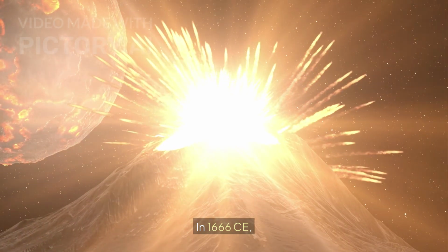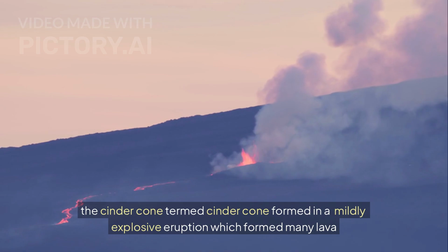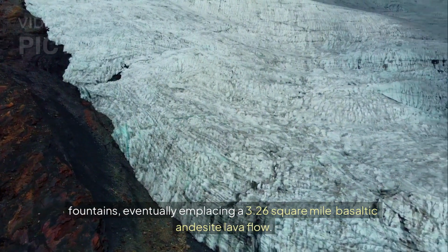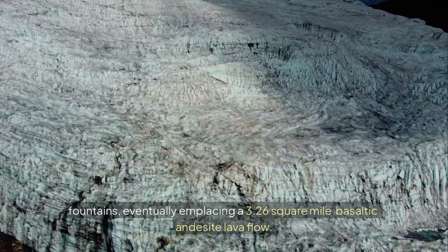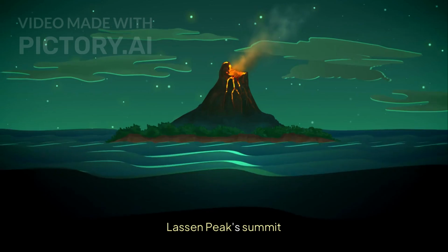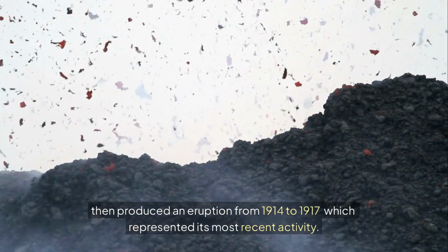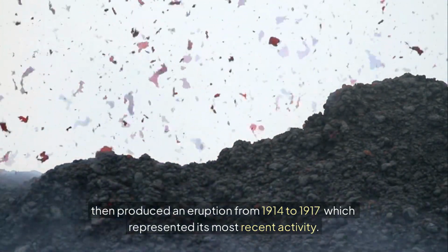In 1666 CE, the cinder cone termed Cinder Cone formed in a mildly explosive eruption which formed many lava fountains, eventually emplacing a 3.26 square mile basaltic andesite lava flow. Lassen Peak's summit then produced an eruption from 1914 to 1917 which represented its most recent activity.